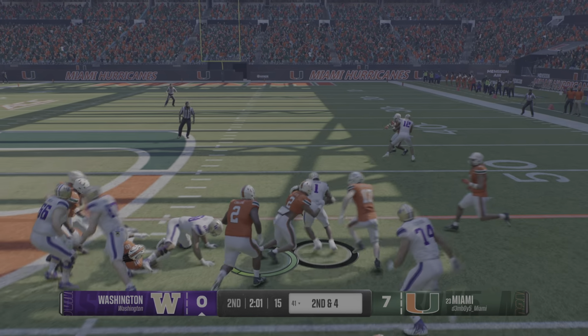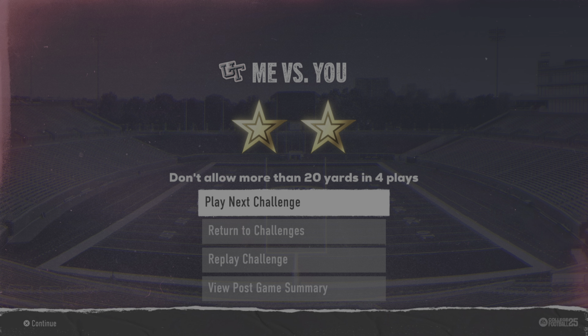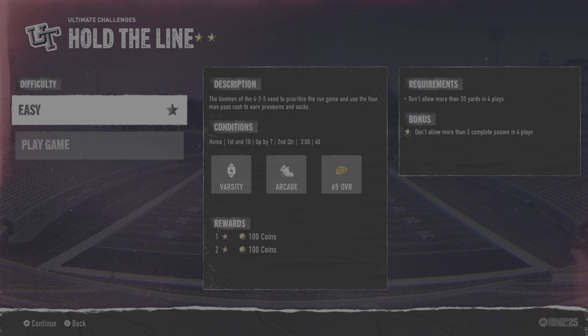Leaves it with the running back. He's got enough, and it'll be a first down for Washington. The clock has reached the 2-minute mark, and they have a chance to at least cut into this lead before the break.